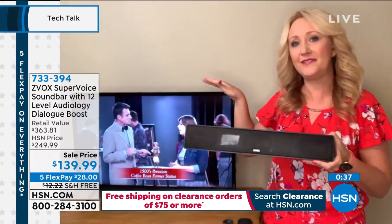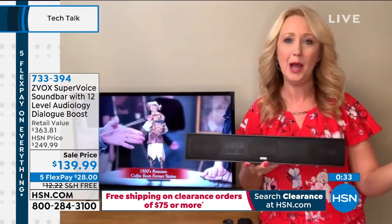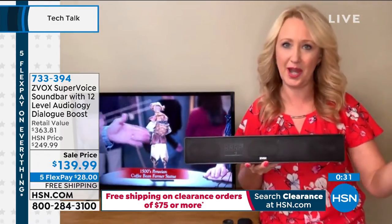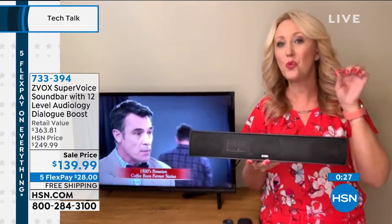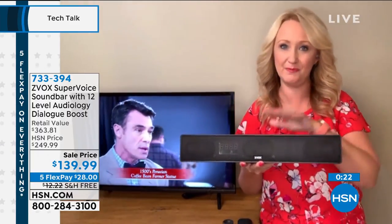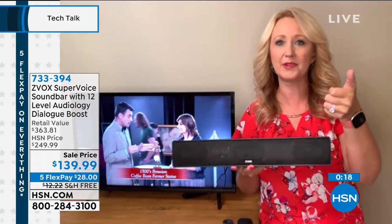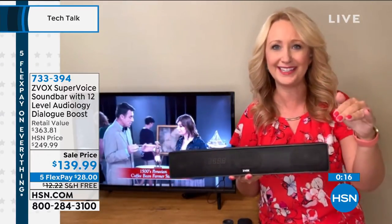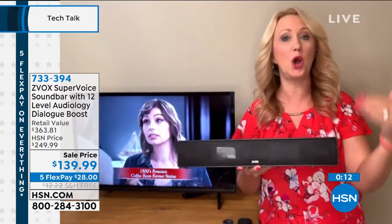And it's so true. We have these beautiful TVs, but the sound quality doesn't live up to the visual. We know we need something, but we don't just want loudness, right? We want clarification, and that's what ZVox specializes in. 12 levels of that AccuVoice, that voice clarification built into this one for the very first time ever. You and I, Helen, we have the one where it was either on or off. That's one of the first models. So this one now you can totally customize.